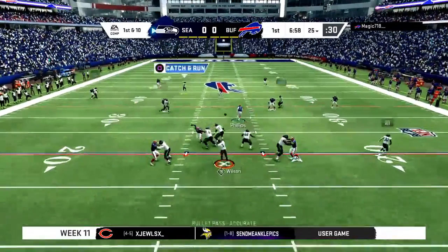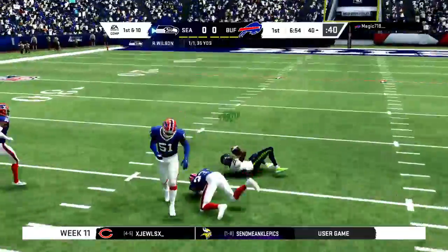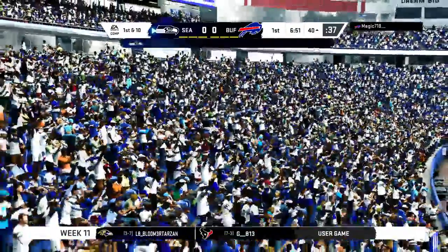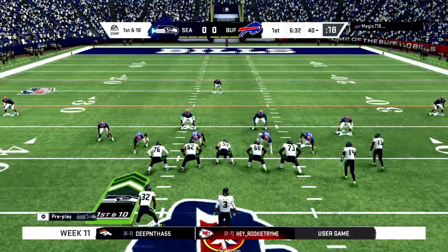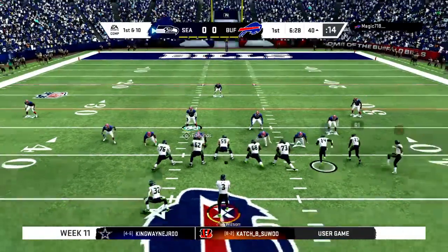On 1st and 10, it's Wilson. Oh, he's going to take... Oh, this is taken in. It's complete. And they've got it well across midfield down to the 40 before it's all said and done. It's a gain of 35. So the big play moves him all the way across midfield to the 40 now for 1st and 10.